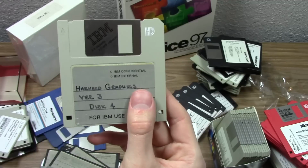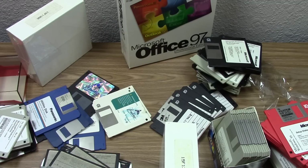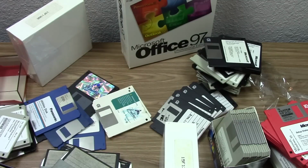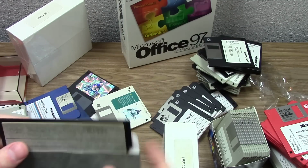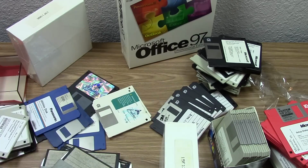I actually posted an image of these over on Twitter a while ago, so I did share these with some of you guys, but just never on this channel. But when I saw these, I just had to have these. These are so cool. I'm pretty sure what that says is IBM 3270 Workstation Program, and there's a bunch of text down here that I cannot make out at all.